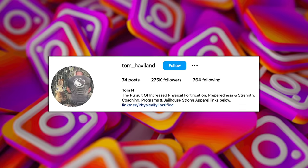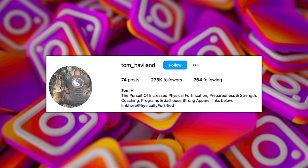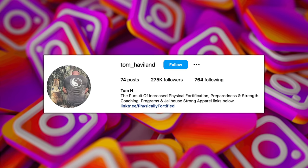He's connected to the jailhouse guys. His name is Tom Haviland. Dude is the strongest dude I've seen, on anything. He's crazy moose strong, deadlifting 1,000 pounds with straps and squatting with like 600-700 pounds. Bro, he snatched like a 400-pound bar and then Zercher squatted it.